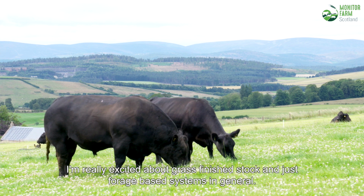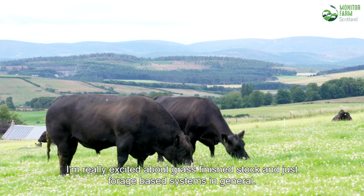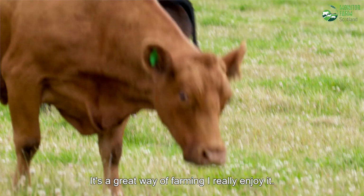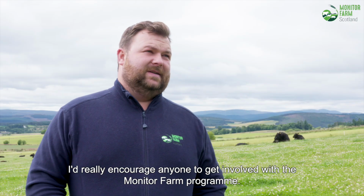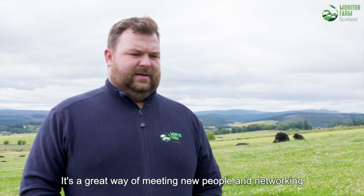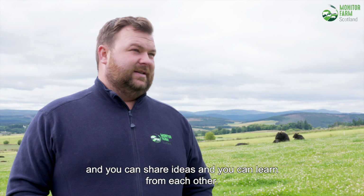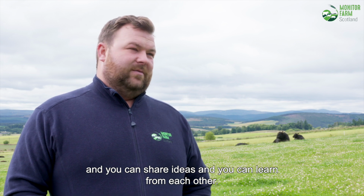I'm really excited about grass finished stock and just forage based systems in general. It's a great way of farming. I really enjoy it. I'd really encourage anyone to get involved with the Monitor Farm programme. It's a great way of meeting new people and networking. You can share ideas and you can learn from each other.